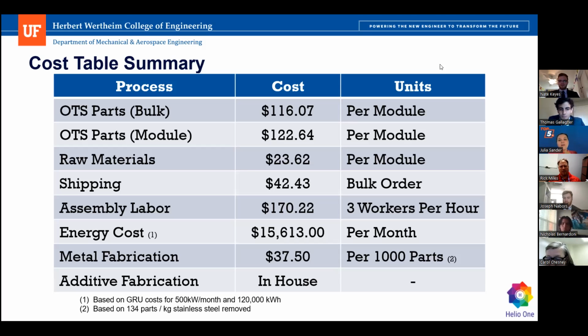So the next thing on here, granted, I'm not an engineer, so you'll have to explain this to me. What is additive fabrication? That's basically 3D printing. From what I see on here, you're saying that's free. Well, all of it will be done with 3D printers that we would have. That you're going to personally buy yourself? I don't think UF is going to let you print out 10,000, 2,000, 1,000, whatever of these to make a commercial profit.